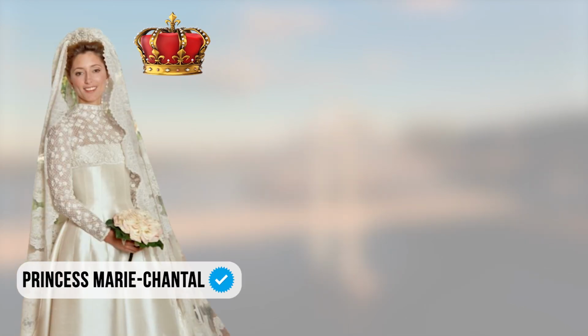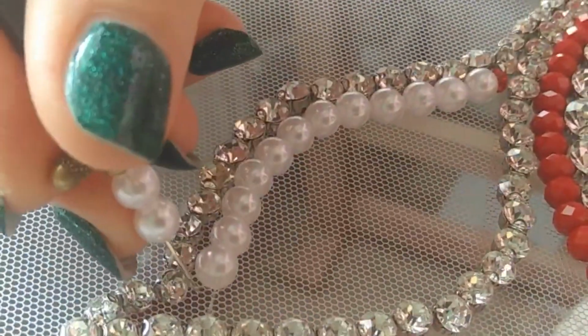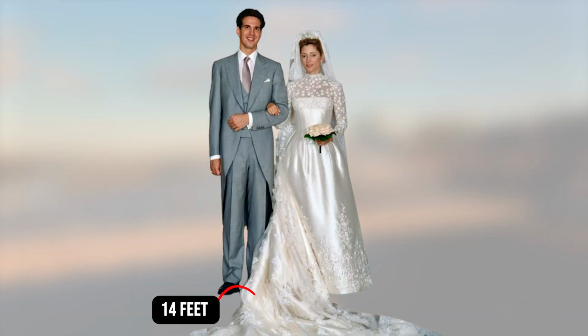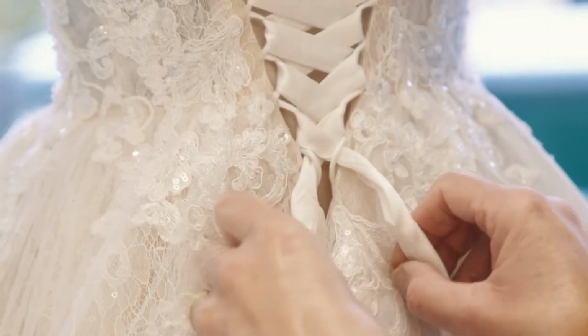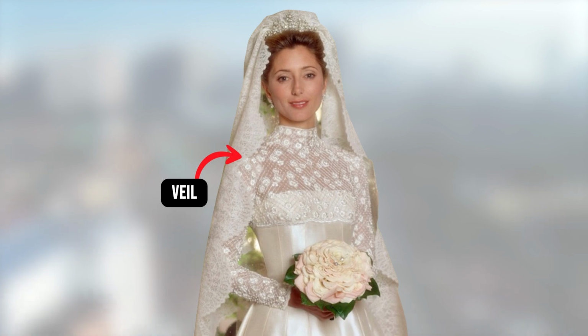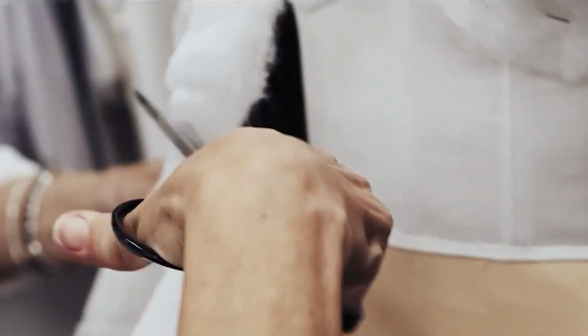At number 9, we've got Crown Princess Marie Chantal of Greece's wedding gown train. The wedding gown was notable for its dramatic train and veil. The train measured approximately 14 feet and was crafted from Chantilly lace, which is known for its delicate and intricate patterns. The veil, also made of Chantilly lace, was cathedral length and featured a scalloped edge with butterfly embroidery, adding a whimsical touch to the ensemble.